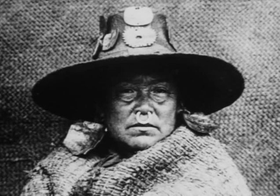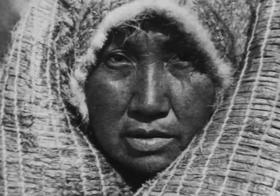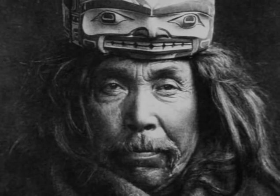These vivid, moving portraits were taken on the coast by Edward Curtis. He worked there between 1912 and 1914 and produced the most complete photographic record of all up to that time.